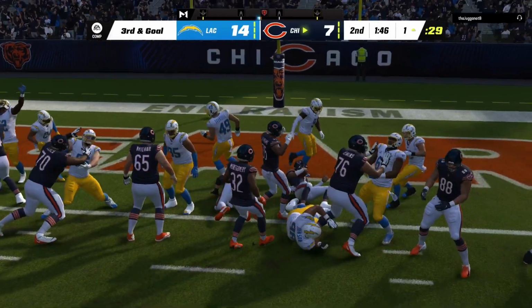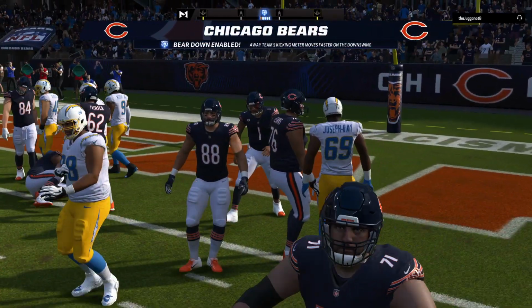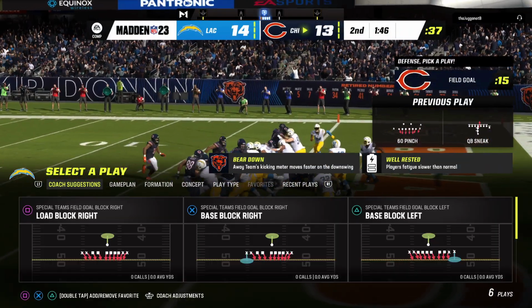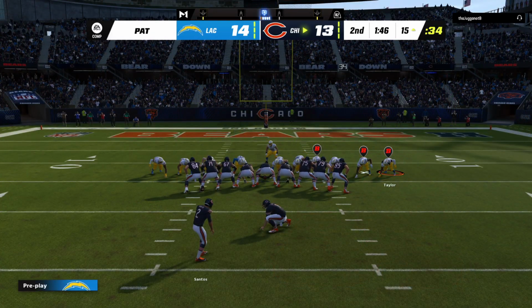Now here's Fields on the sneak. And this time he breaks the plane. He's in for a touchdown. The sneak successful from a yard out. And the Bears are an extra point away from evening this one up.